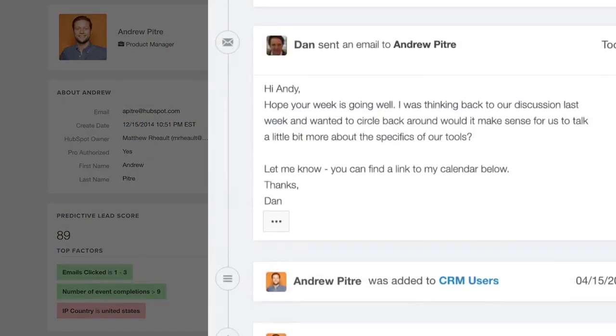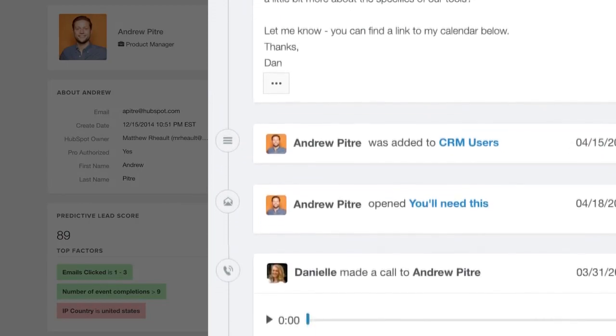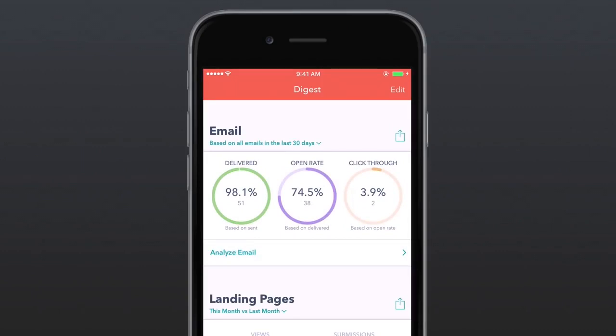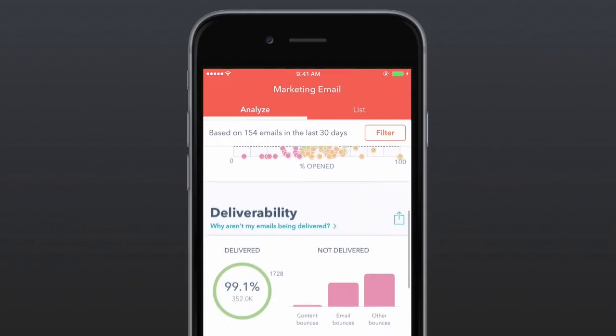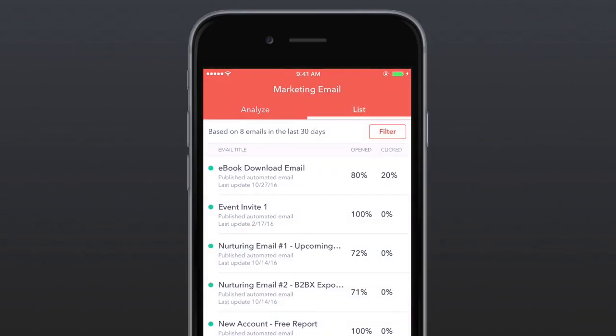And when a long-lost prospect suddenly reemerges on your website, HubSpot Sales will let you know that it might be time to reach back out. In addition to making sales teams faster and more efficient, HubSpot makes it possible for everyone on a team, reps, their managers, and marketers alike, to access all of the most important data and the most helpful features even when you're away from your desk.